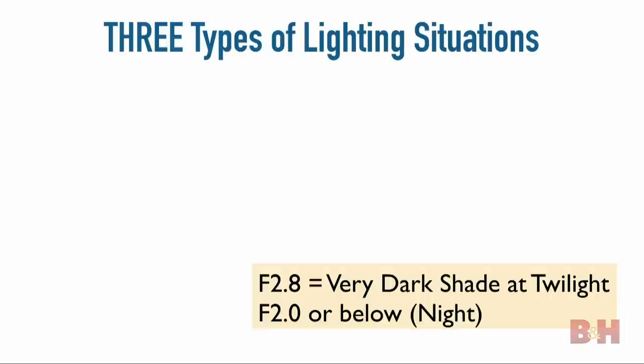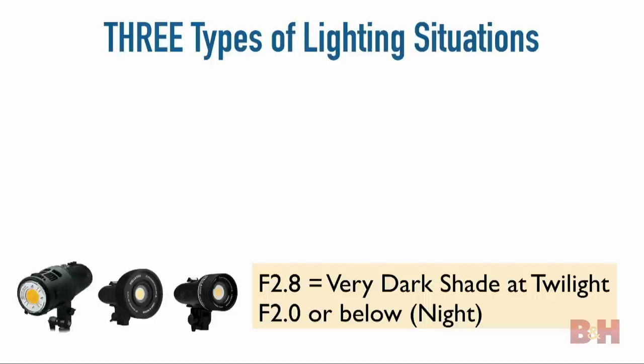All right, so here are the three lighting situations. In the category where you need the least amount of light, you can use all three of those: the 1,000, 2,000, or 3,000. These are where most video lights stay. They can't get above this, okay?